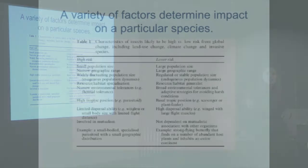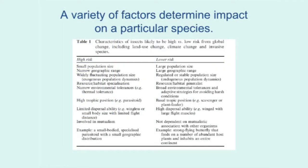So all of those threats are out there. And I wanted to take a look at how those threats interact with the varying life stages and the varying life histories of each of these species. And what makes a certain species more vulnerable than another one? What eventually leads to a species getting on the T and E, or the threatened and endangered species list? And here's a list of high and low risk factors. And I'll go through some examples.